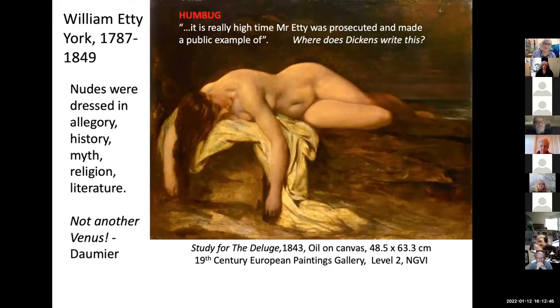Now, this is a study for The Deluge, which is a much larger work representing, believe it or not, Noah's flood. You see a beautiful, nude, limp woman. She looks washed out, spent, as though she enjoyed her deluge very much. Victorians explained female desire in medical terms. And one third of insane asylums were populated by diagnosed nymphomaniacs.